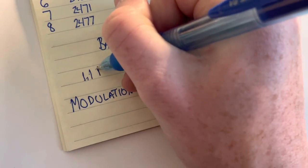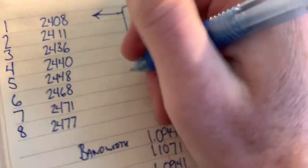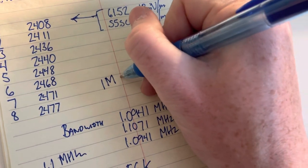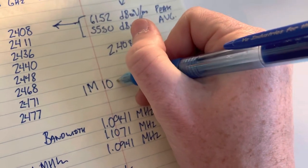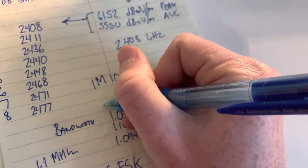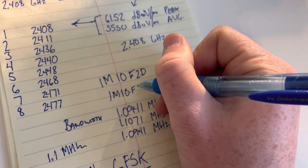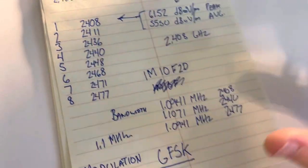Okay, so it's basically a 1.1 megahertz bandwidth. So the emission designator would be 1M10 F2D, I think. And I might have to double check on that. That might be wrong. But it's 1 megahertz bandwidth.